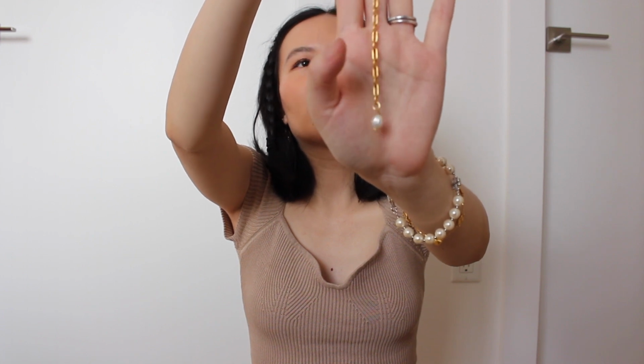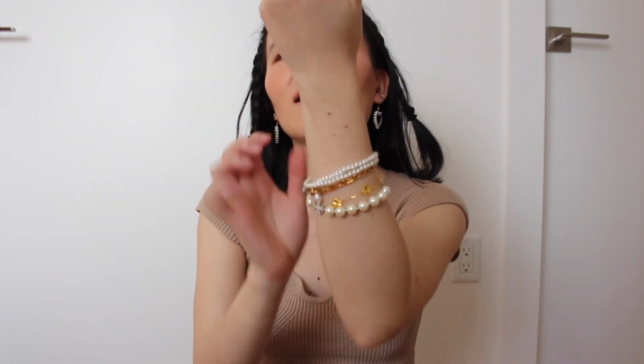If you don't want to wear head to toe pearl, you can always just use pearl as one of your jewelry components. This is another one of my favorite pearl pieces. It's this chain bracelet with the tiniest itty bitty pearl pendant. Really cute, just adds a little bit of accent, and if you really want to go ham with your pearl bracelet game, then just layer on another one.